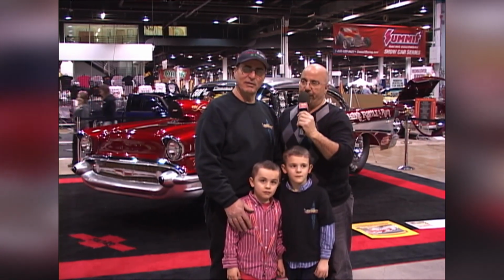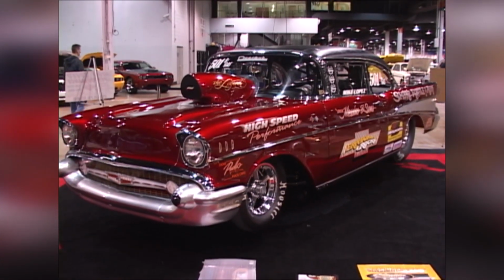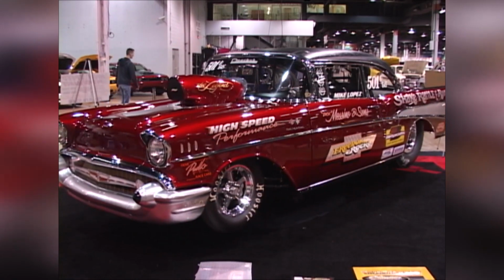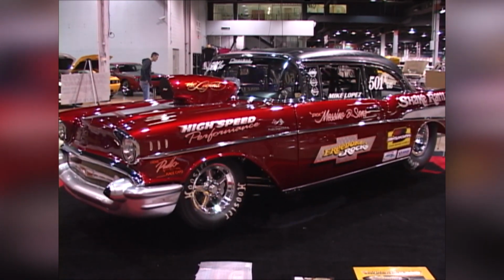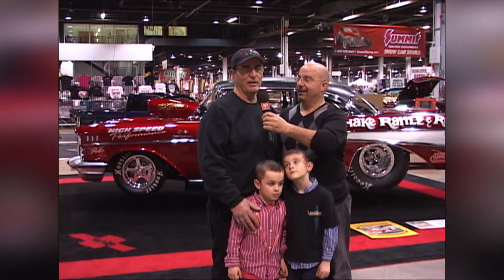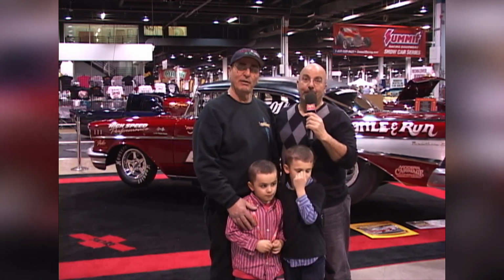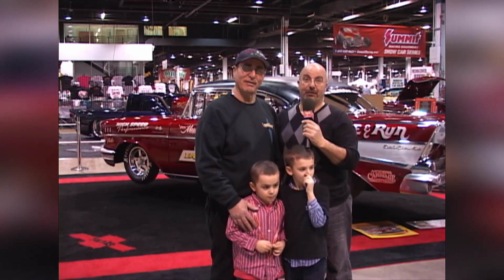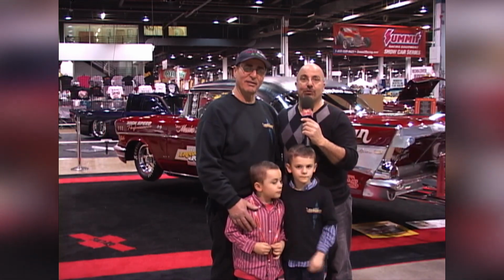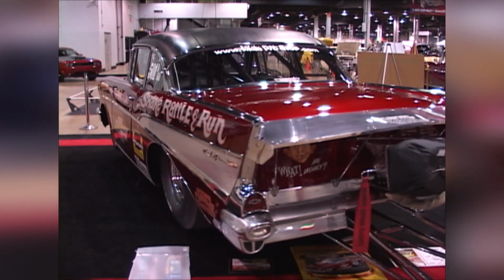This is the 50th anniversary of the World of Wheels. This car, if I'm not mistaken, was at the first World of Wheels at 1962 at Navy Pier, right? Yes, that's correct. We were at the first show. We were in a gas class there at the first show at Navy Pier, and at the second show at the amphitheater. Can you believe that, folks? 50 years ago this month, this car, same owner, was at the World of Wheels. First one ever at Navy Pier, 1962. Here it is, the 50th anniversary, and they're still going strong.